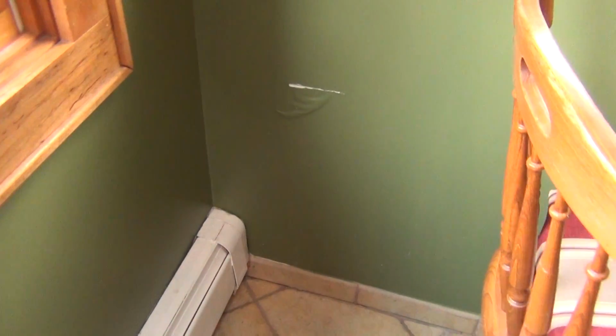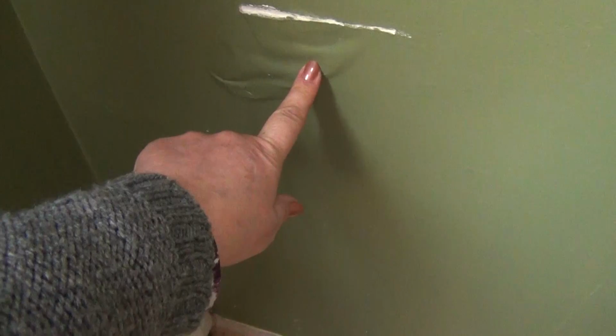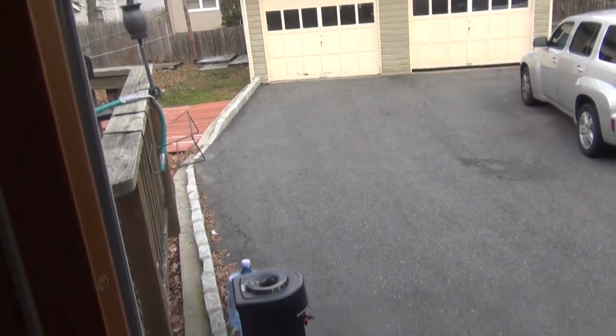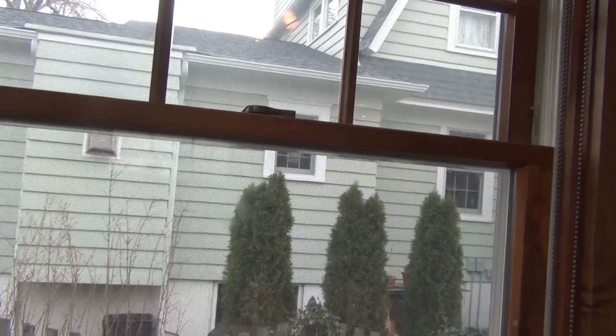So here's the issue. I removed it and look, it damaged the wall behind it. You see that bubbling thing? So I'm gonna have to remove this, patch it and paint it. Obviously not today. So I already washed this window right here. It's nice and clean, and I'm gonna show you why this is absolutely idiotic.